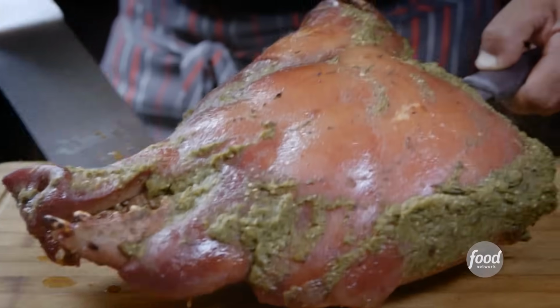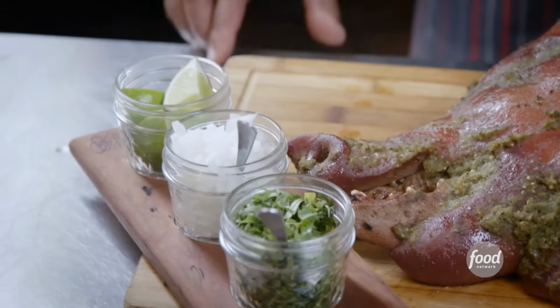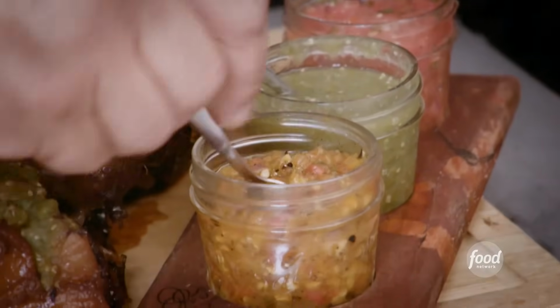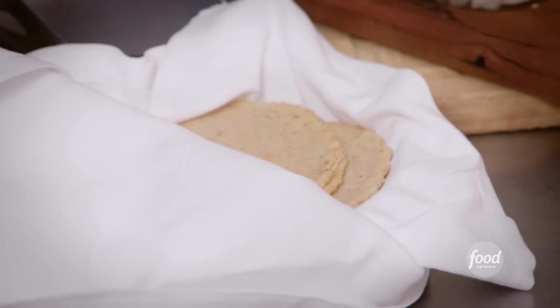Bring it onto the platter. Wow, look at that. We'll serve it with cilantro, onions, lime, our house-made salsa fresca, salsa verde, and mango habanero. And then, of course, flowers and a stack of our house-made tortillas. And then you just go at it. Where do you start? You just dig in.